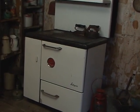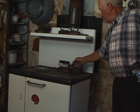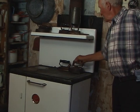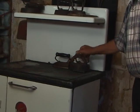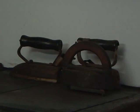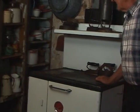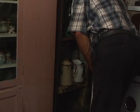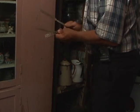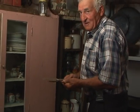So were those like the old irons that your mom would use to iron the clothes? Yeah, that's one of them. This was one of them. Those were all hers too here. But this is the one that she used. A couple more over there. And old coffee pots, which was theirs. Old knives, some forks. I got some spoons there if you wanted to see some.